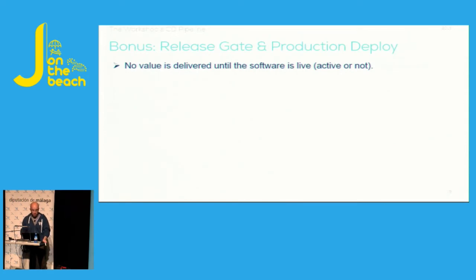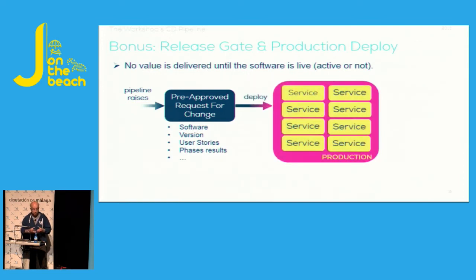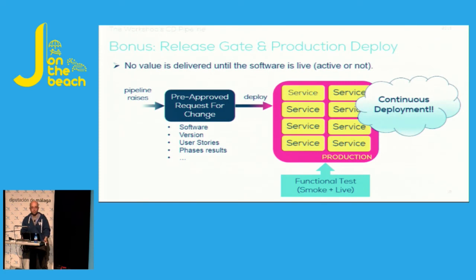We have a bonus that we're working on, basically because the customers don't get any value until the software is live. Be it active or not, the software needs to be live before people can start getting any value. So we have the pipeline raising pre-approved requests for change, which is basically for change management. Software version, user stories, all the phase results that went through, and so on. So we did everything. And then we just have to deploy to production. And then we just run the functional test, the smoke test. And this is what is called continuous deployment.